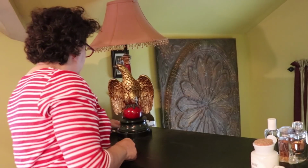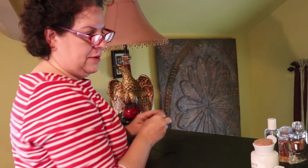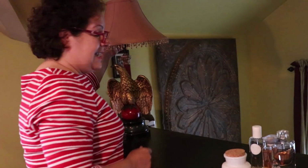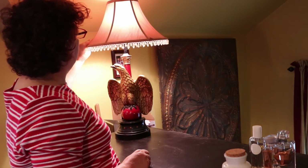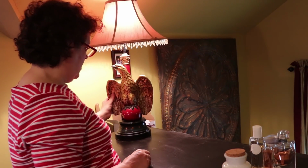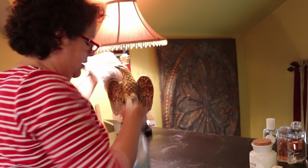What do you think? It's too small, huh? But it's better than what I had before, because I like this lamp. There we go. All right. Okay, and while I'm at it, I don't want anything else on here. So let's clean this real quick.